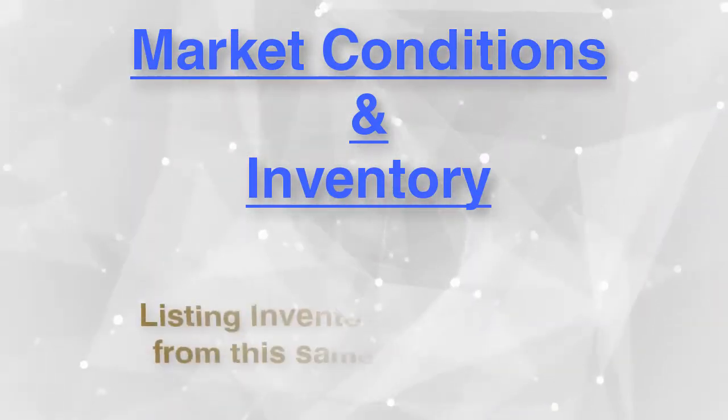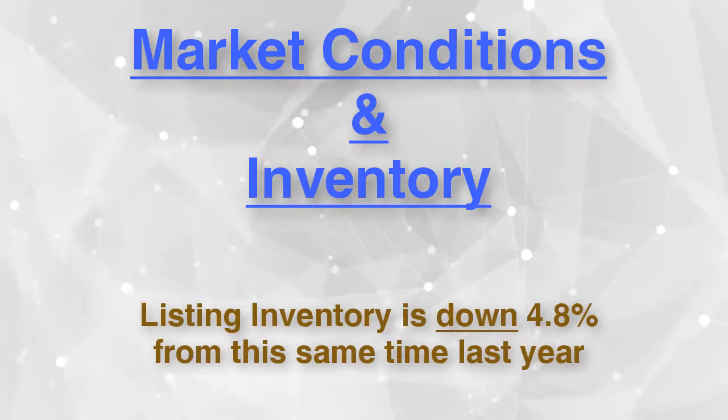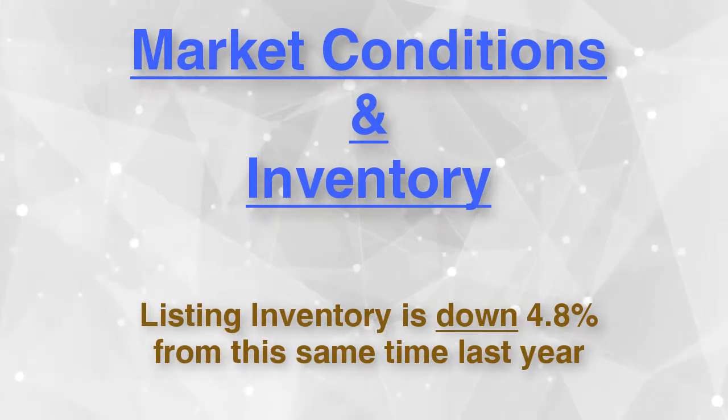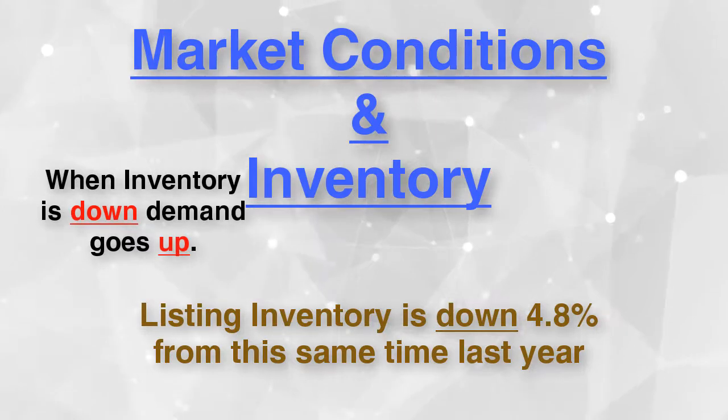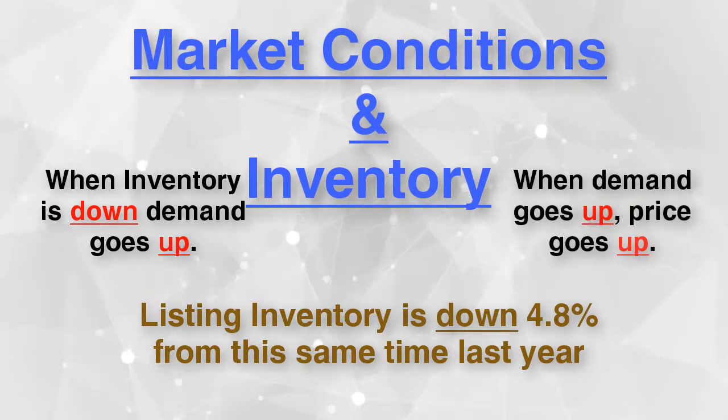Right now, listing inventory is down 4.8% from the same time last year, and when inventory is down, that means that demand goes up. When demand goes up, prices go up, which is bad for us.